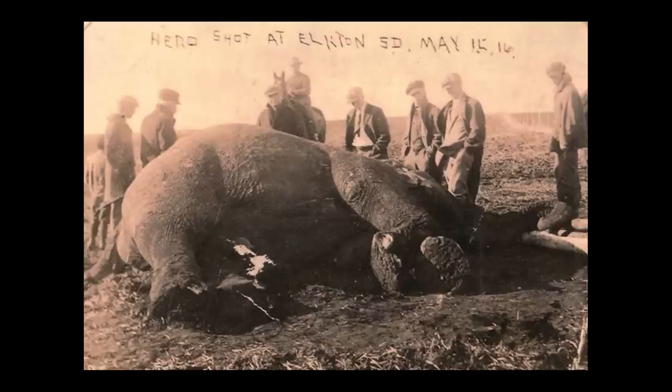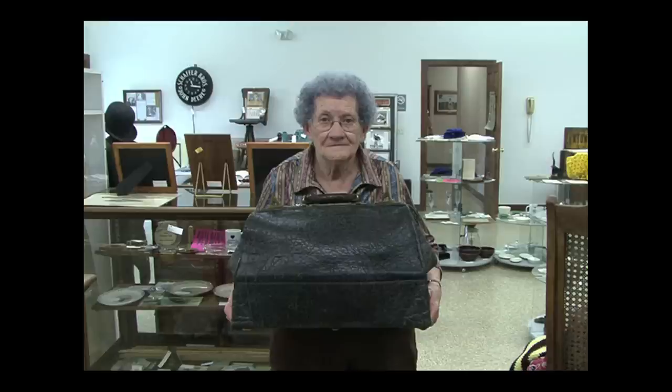In 1916, there was a bad blizzard. The townspeople of Elkton, South Dakota, shot out Hero's eyes. It took 9 hours to bring him down. 84-year-old Anastasia Gephardt curates the Elkton Community Museum. She showed me the traveling bag made from Hero's hide.